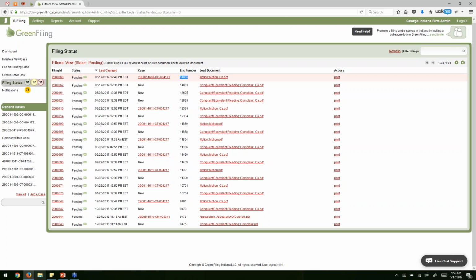You can also, however, use the application to monitor filing status as well. You can do that just by logging in and coming to this filing status tab on the left-hand side. And you'll see all your filings listed. There's a status column that's going to indicate what the current status is. On this screen, we also have our filing ID.